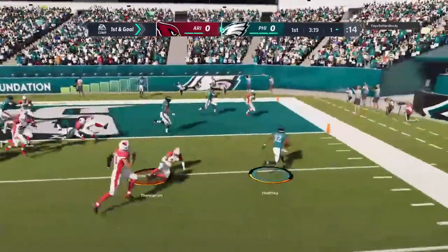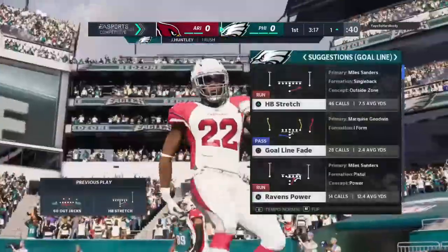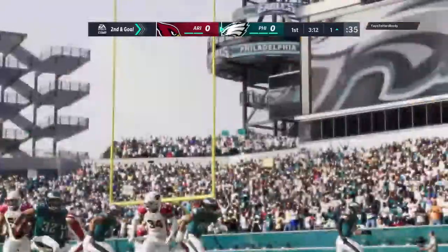They run here with Jason Huntley, and no signal yet. I don't think he got in. He didn't. They'll mark him at the 1. Call it no gain, and it's going to be second and goal.